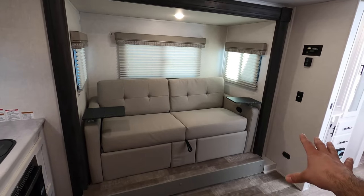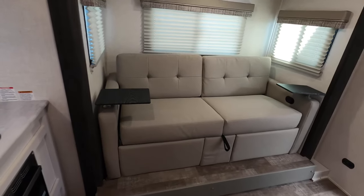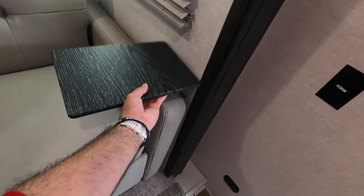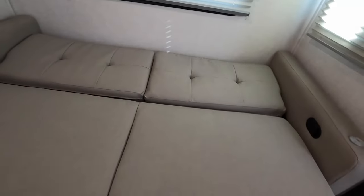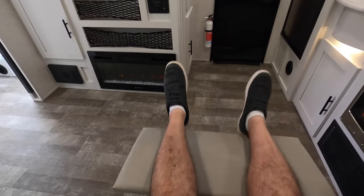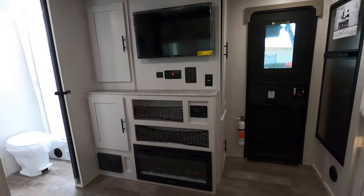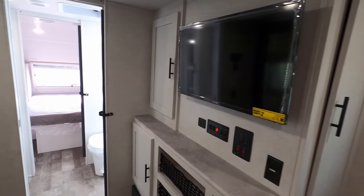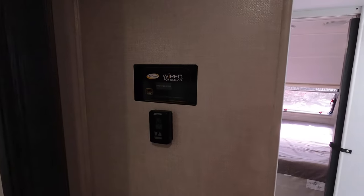Here we have the slide. This features a couch that converts into a bed. These little deals pop right out there. So this just pulls right down and now we have a bed. There's also storage underneath, as you see there. And then what's really great is that these legs lift up like so, right across from the TV that is included. What's really great is that this is actually a 12 volt TV, so it does work on battery. This RV is prepped for solar as well.